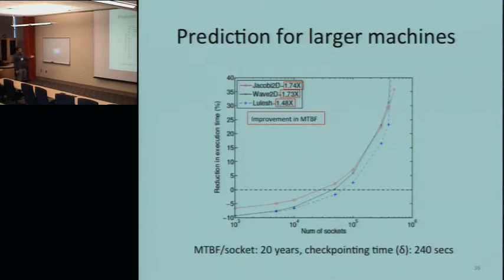So after looking at the accuracy of our model, we tried to use the model to predict the benefits of our scheme for larger machines. On the x-axis is the number of sockets, and in order to get this figure, we took real numbers which we got by surveying literature.